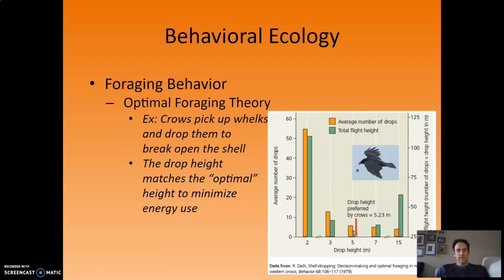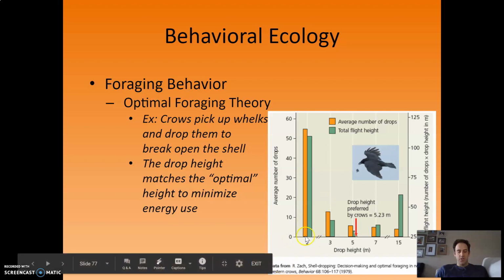So a very cool example of this, crows pick up these shelled mollusks called whelks, and they have to break through the shell. And so they pick them up and they fly in the air and they drop them. And somebody did some experimentation with whelks and figured out if we drop them from different heights, how many drops do we need to make to crack the shell?